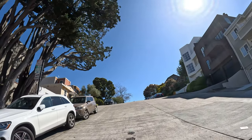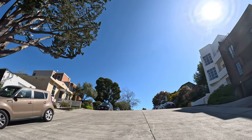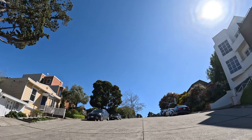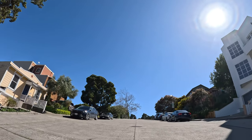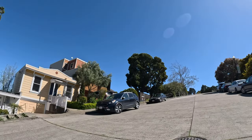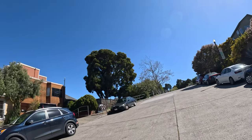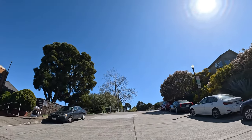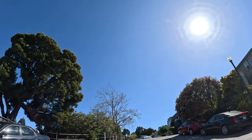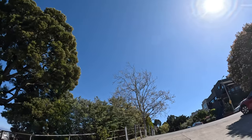This is what it looks like, huh? Let's continue to go up. It's like there's a place to the left. I've never been here before. Look at that little house. I mean, I guess you can say I live at the top of the hill. I got a view. Oh, there's so many Teslas here. Tesla!